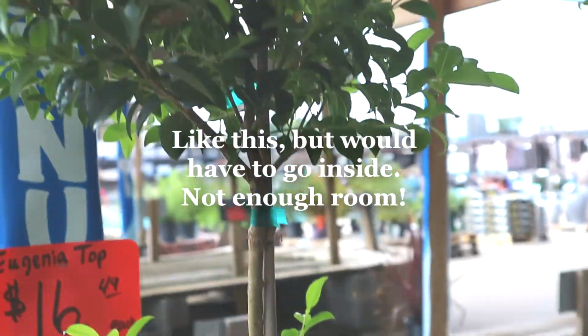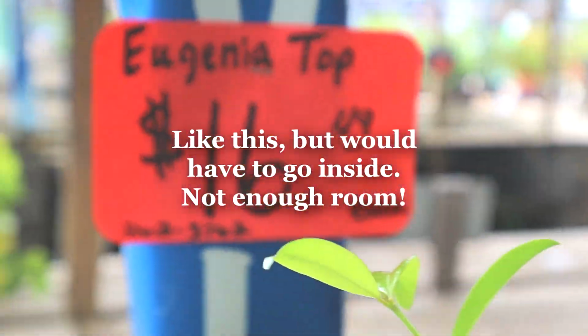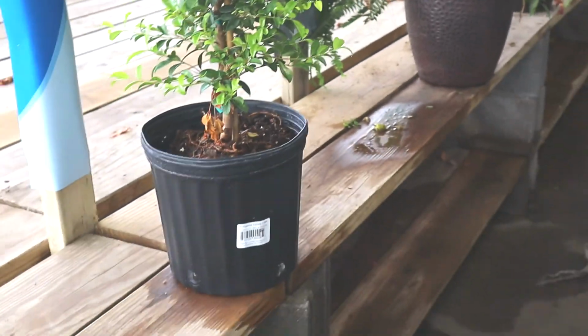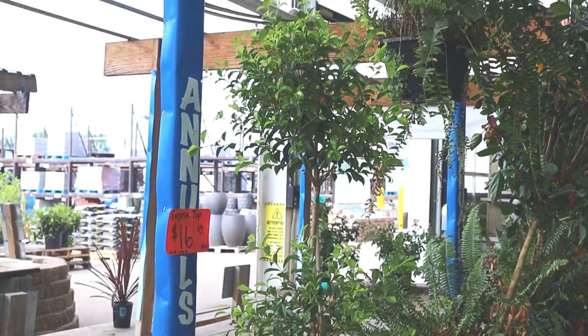Now the Eugenia is really pretty. I like that topiary that it's in. I cannot bring that in for the winter. I just don't have the room for it. So, pretty plant, but it's not for my zone, at least not to stay outside.